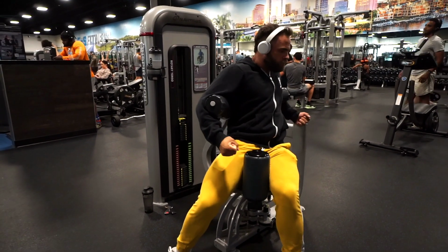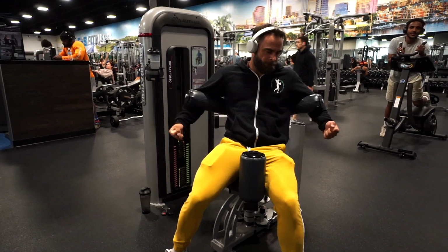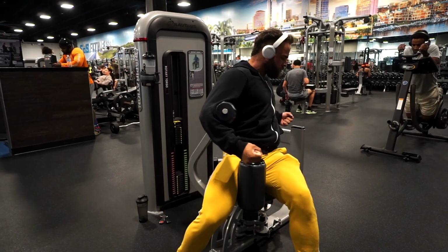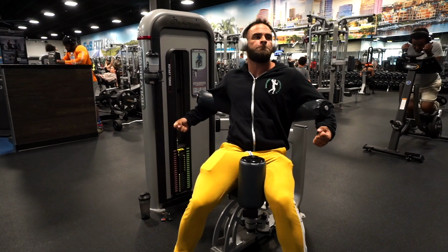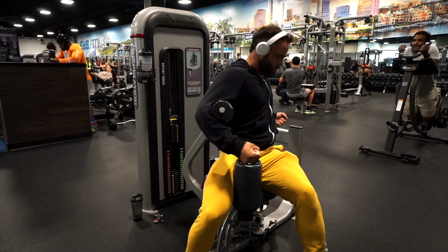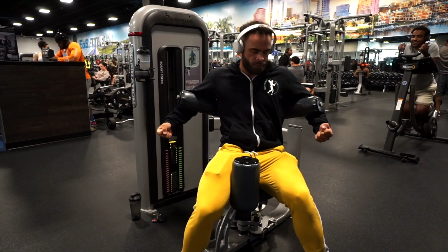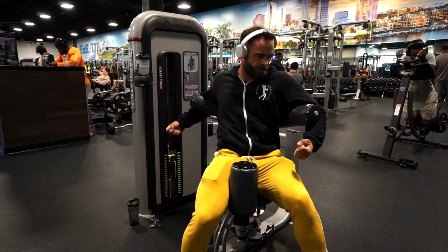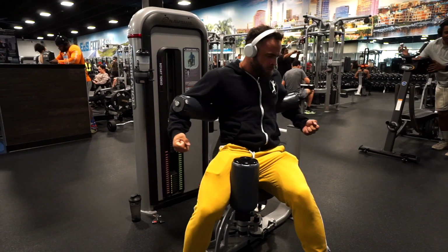And then I really like this one. This is an oblique rotation or anti-rotation. I'm not sure exactly what the name of it is, or torso twist. I'm loading this one a little bit. I'm not going to go crazy heavy on it. I'll go for more of that 10 to 15 rep range on these. And I really feel like my obliques have gotten in good shape doing these.